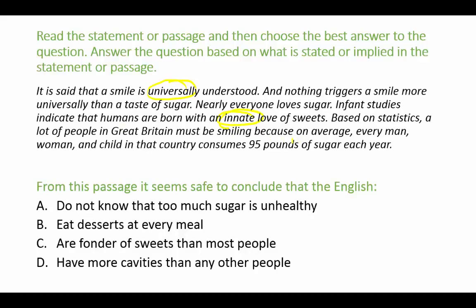And then let me look at some other hard words. I think those are two words that might trip you up, and if you don't understand them, you might miss this question. Universally, universe, big. Innate is a word that means we have it since infancy, since the time when we are very little. It's inbred into us. It's part of who we are.